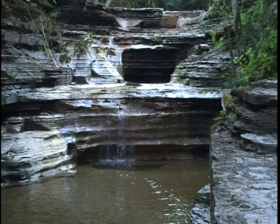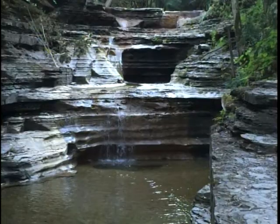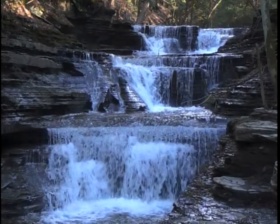Here's a waterfall that doesn't have much water on it. That's called Triple Cascade in Buttermilk Glen. And here's what it looked like. This is what it looked like a couple of weeks ago. This is what it looked like in April, and maybe more normal flow. So that's what we're missing, folks. We're missing that. But that's all right.